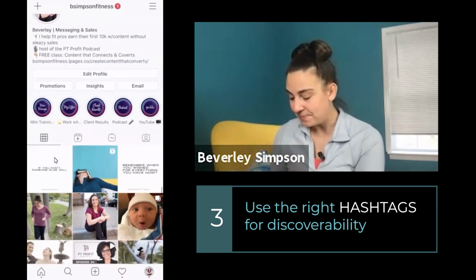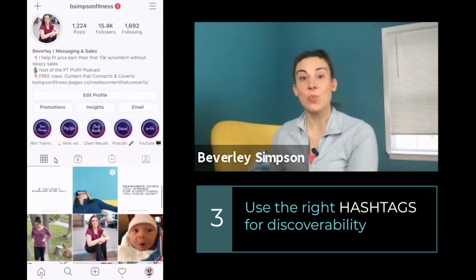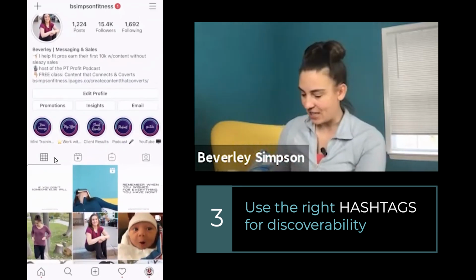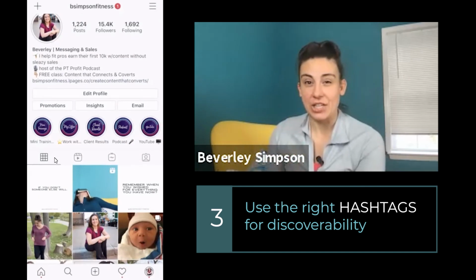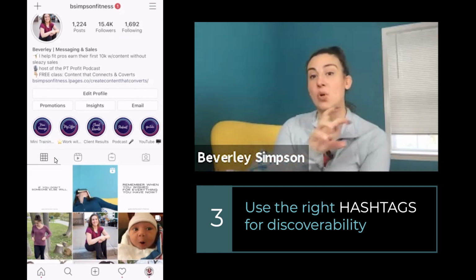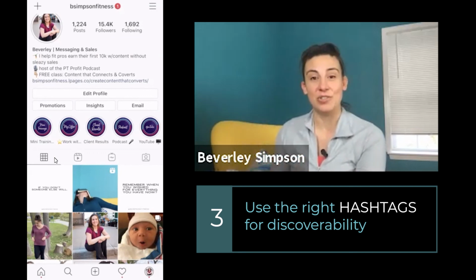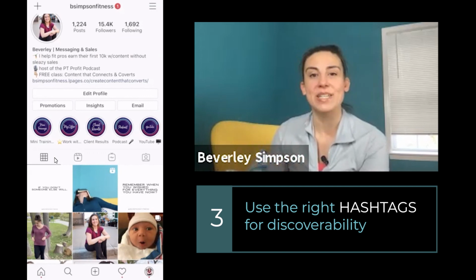Now, I get it. You've probably heard that before, but I want you to get really specific when you're thinking about your hashtags. There's 2 ways to use hashtags, and I'll get into the second way. But for this step, for your compelling content, whether you're putting them in your story, because you can use 5 to 10, or in your lives, because you're going to pull the live off and put it on IGTV and still use your hashtags, or put them in your feed, that is how you're going to be discovered.